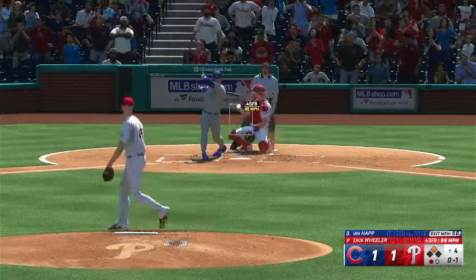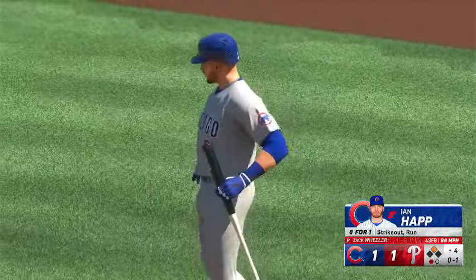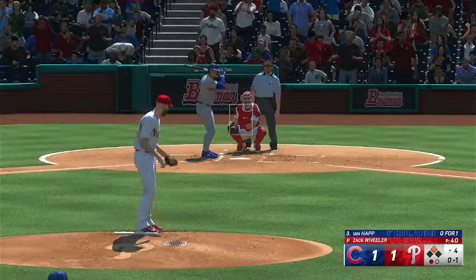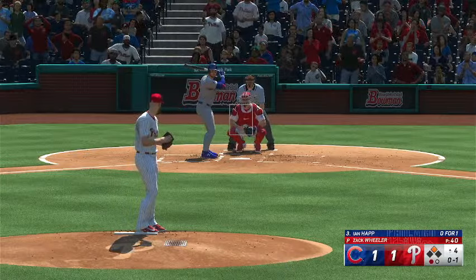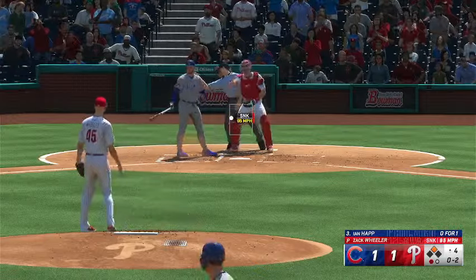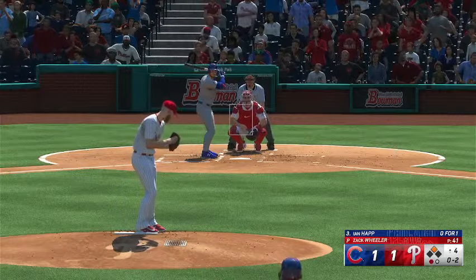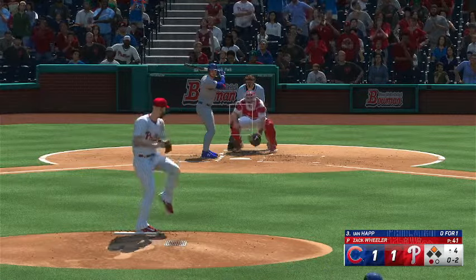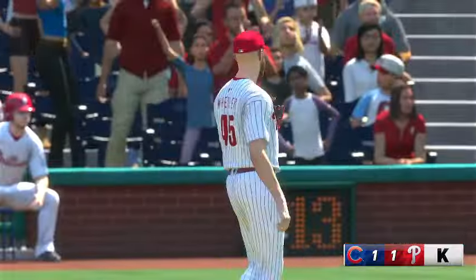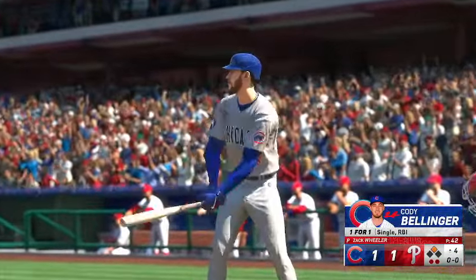Foul back our way, and that's out of play. And it's second. Pitches in for a strike, and it's 0-2. Swing and a miss, that's a strikeout. Couldn't hit the fastball at the knees. Ellinger, single drove in a run his first time.